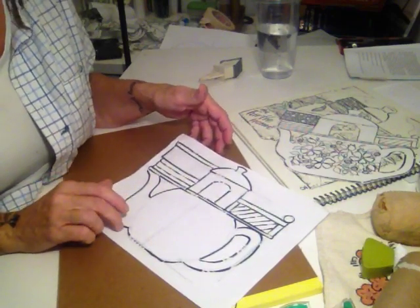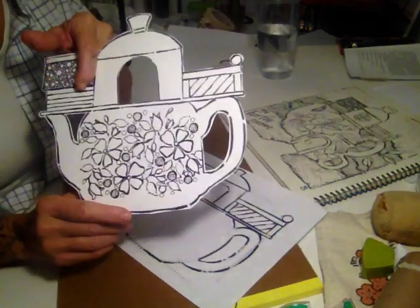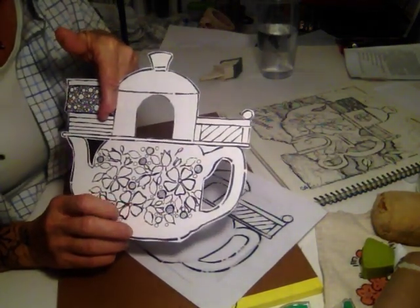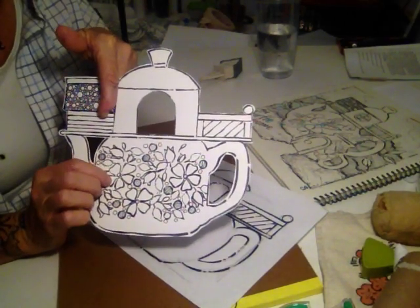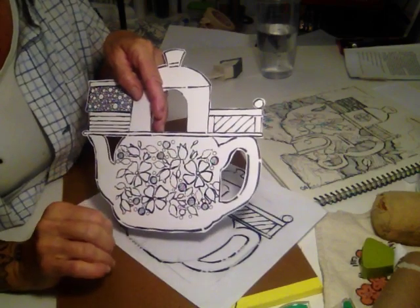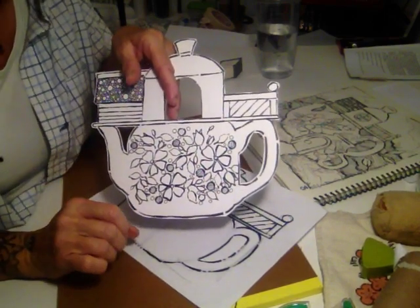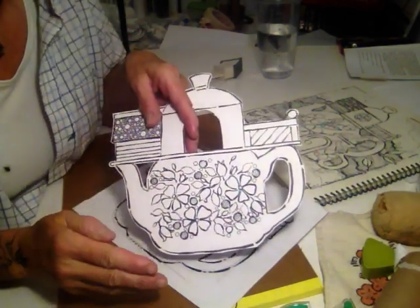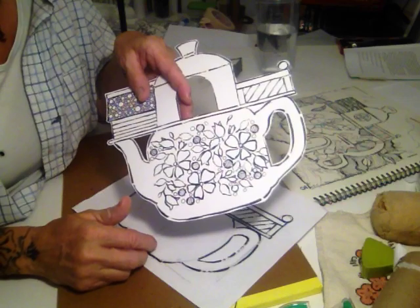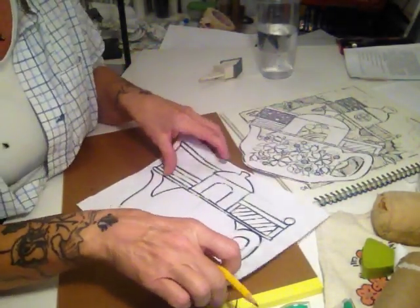What we're going to tackle right now is the design. Teapots usually have a pretty design on the outside. Why don't we try these? These little blossoms are called impatiens. Impatiens. It's not impatience, like people losing their temper because they're not getting their way or things aren't moving fast enough. They're just pretty little flowers called impatiens.